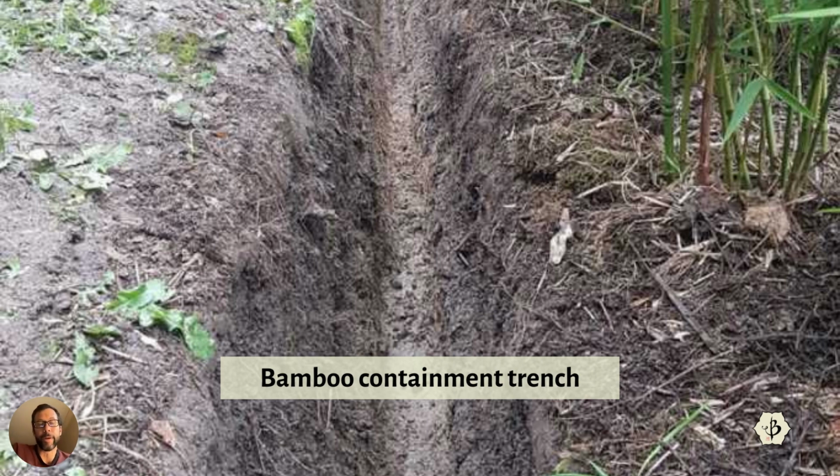You can also buy rhizome barriers. It's a super thick plastic, super durable. They last like 30 or 40 years, and you can get them in different sizes. They'll go 2 or 3 feet deep into the soil, and they're really specifically made to keep bamboo in place.